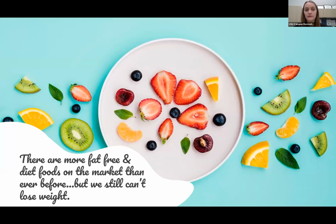Also, there are more fat-free and diet foods on the market than ever before. But again, our rates of obesity are sky high, higher than we've ever seen. We still can't seem to lose weight despite all of these diet foods. So that's also just something to think about in the back of your head.